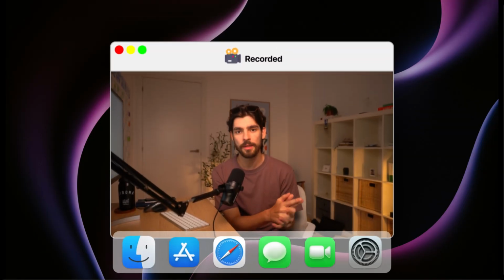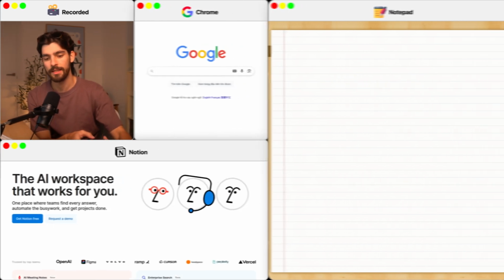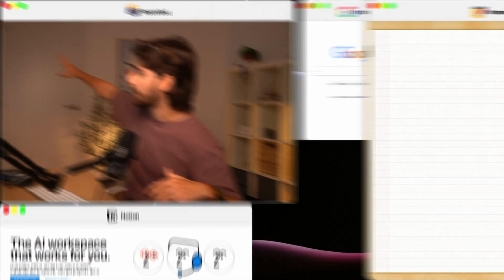I was constantly jumping between 4 different apps, from Chrome to Notion to notes on my desk to stickies on the wall. I have that calendar there, I don't know if you can see it, but all these things I was using to run my life, and it was a complete chaos.